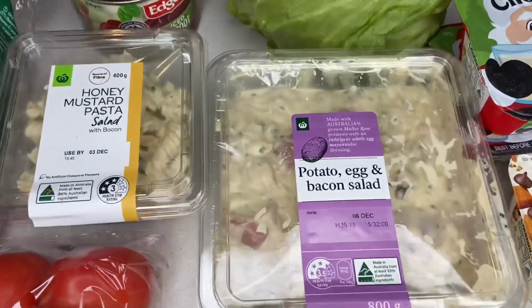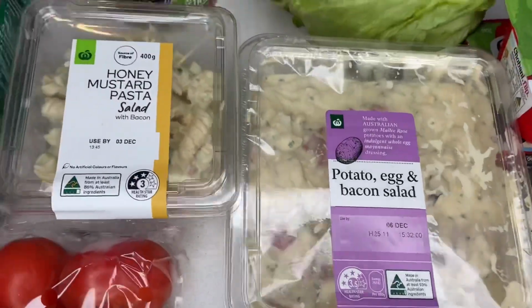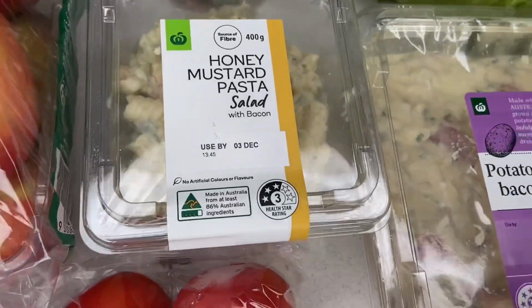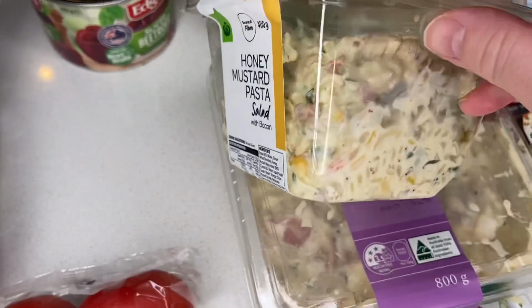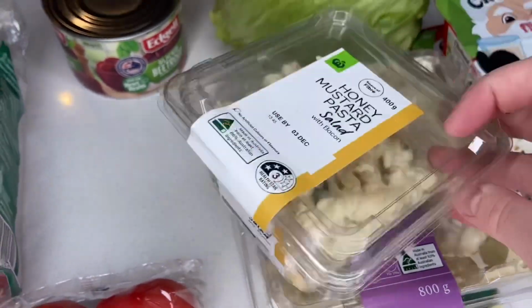And I also just grabbed these salads this week. So I got the potato, egg and bacon salad, and I also grabbed this honey mustard pasta salad with bacon. So that looks amazing as well. I'll try to get a better shot. That seriously, what is it? Spiral pasta? I can't really tell. I think it's spiral pasta, but that sounds amazing too.